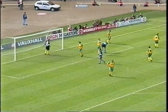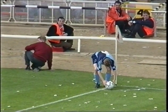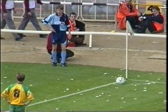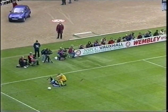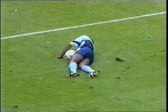Guppy will take the corner. We've got 5 minutes to go. It's Runcorn 1, Wycombe Wanderers 3 in the FA Trophy final of 1993. Guppy. Andy Kerr. And Andy Kerr has gone over injured there. Gary Brabin made the challenge. You can see the divot marks in the turf.